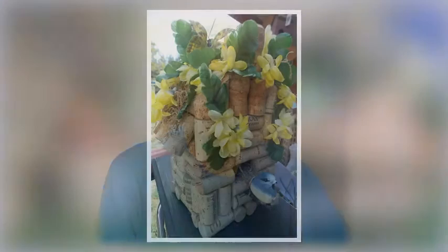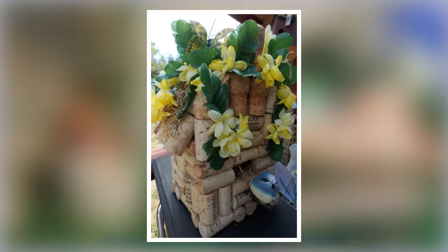This video is about the latest cork project that was inspired by a visit we made to Paradise, where one of the funky old gift shops we saw a cork birdhouse. It was kind of crudely made. Karen looked at it and thought she could do a better job. So since then, she's made a couple of cork projects.